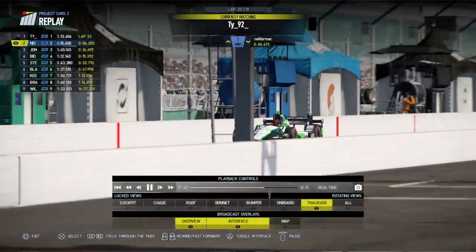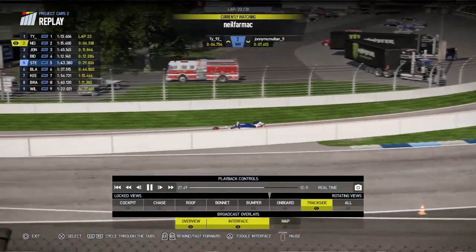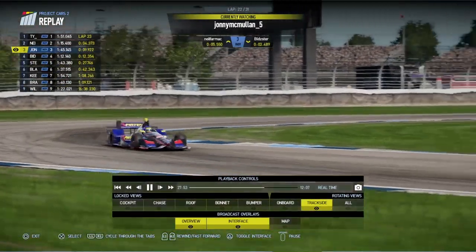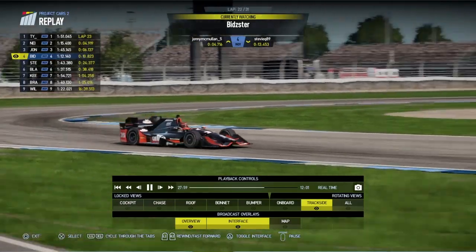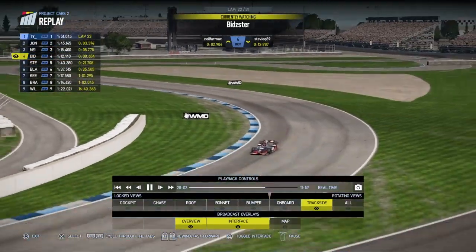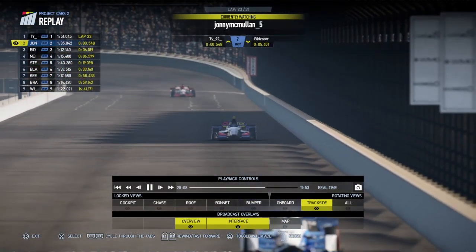It's TY. TY's in the pits as well. And Neil's coming in. So Neil's coming in the pits as well. And here's Johnny. Where's Bidzster? Where's Bidzster? He's spun. Bidzster spun on those tyres. Just pushed them too hard. So he must have got the tyre temperature too warm and pushed them too hard. TY's coming down the pit lane now. There's Johnny. He's about to go into the lead of the race.